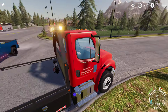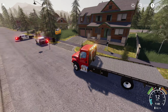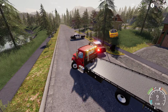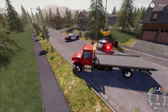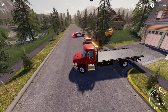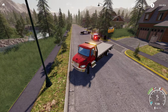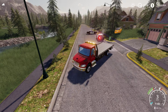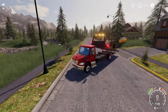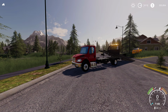Okay, so we're in our Freightliner flatbed here. We're gonna deal with the BMW now. We're gonna do this carefully. I'm hoping we can just reverse and lower it. The car is still drivable, so we're gonna drive it right up to the back there. Just wanna do it without damaging any property here. Luckily, we got the information for the owners. Well, I guess the insurance and stuff will cover it, but just for like the grass, it'll be destroyed.